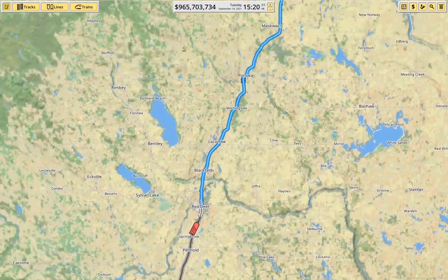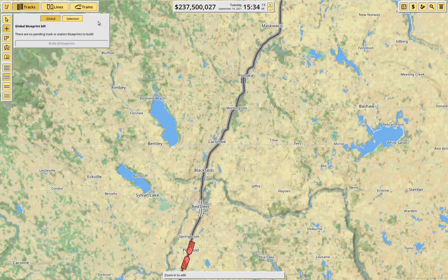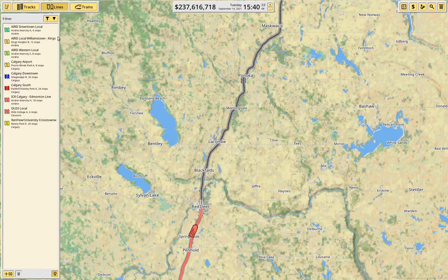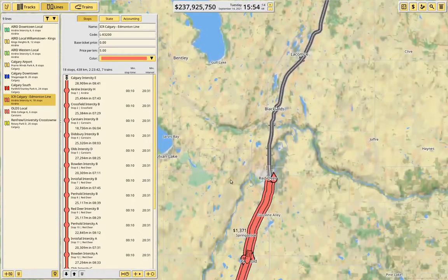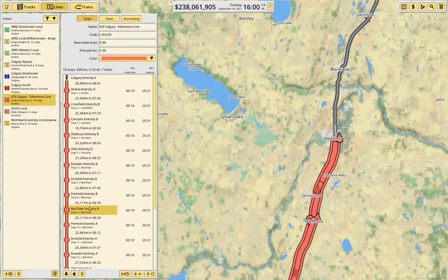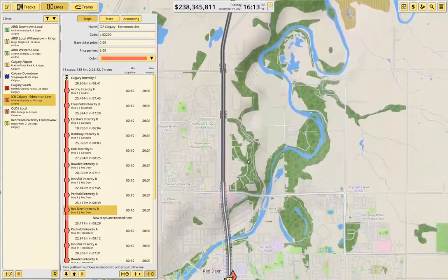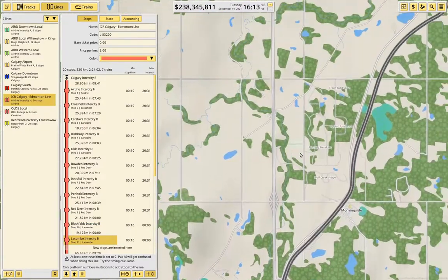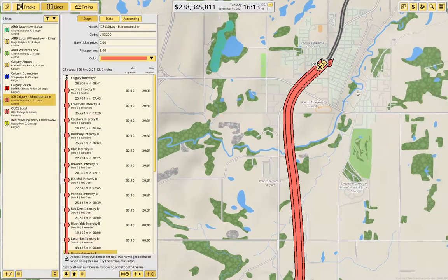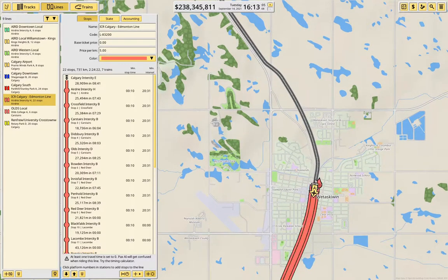So we've got enough cash here that we can just build the blueprints. Build them. Good. Now, if we go on lines, we've got our intercity line, which currently stops at Red Deer. What we can do is add stops. I'm going to pause the game while we do that. Here we go. A stop. A stop. And one here.